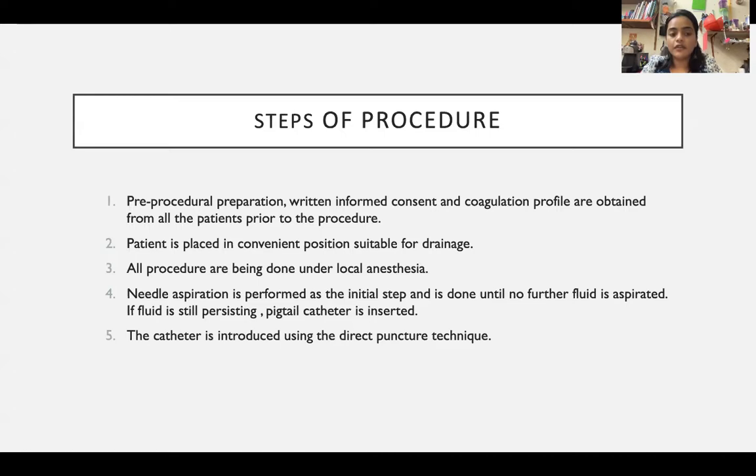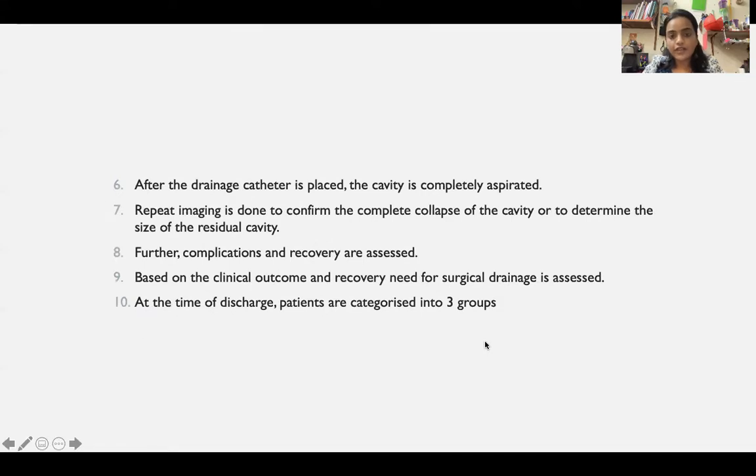However, if needle aspiration followed by catheter insertion was done in the same sitting, or it was done after an interval gap of 3 days, it was considered in the study. We did use a direct puncture technique to introduce the catheter into the collection. After drainage by catheter, the cavity was completely aspirated. Repeat imaging on day 3 was done. Further complications and recovery were assessed. Based on the clinical outcome and recovery, surgical drainage was assessed as to whether it was needed or not.